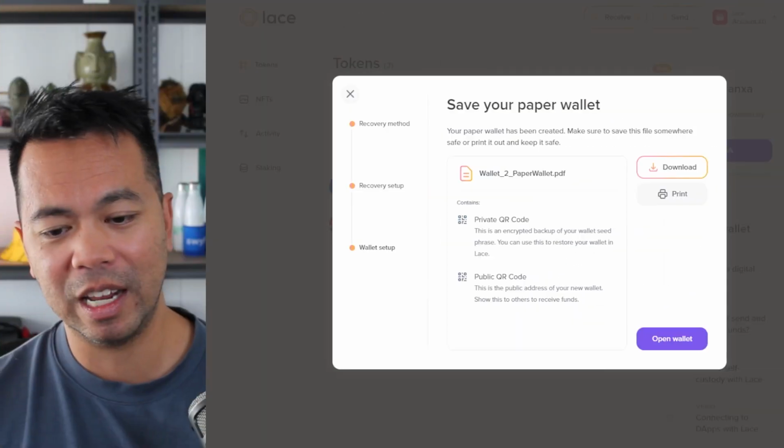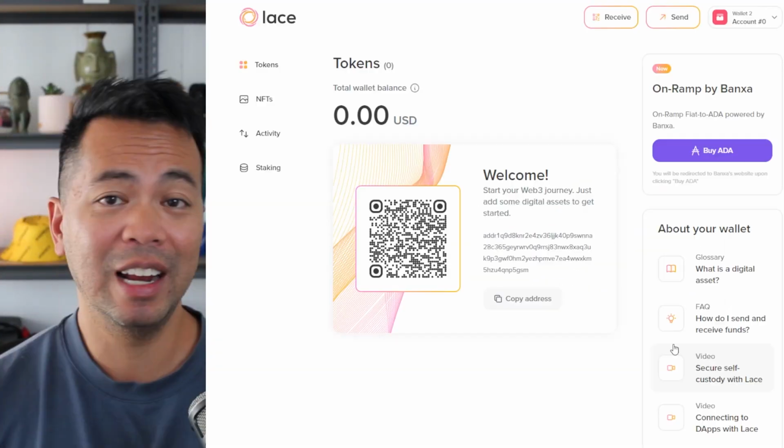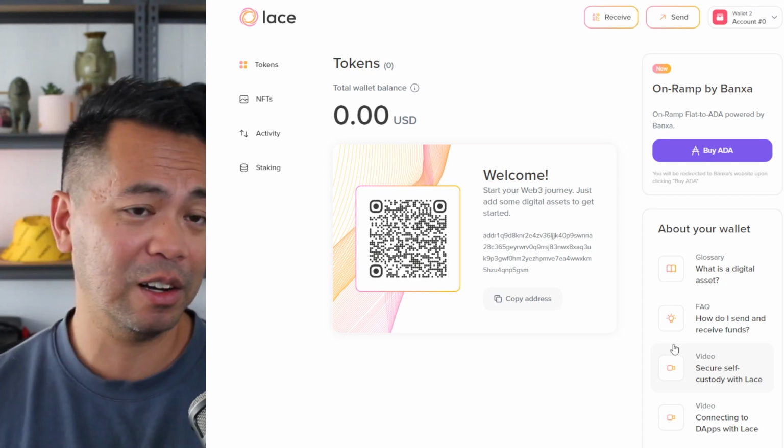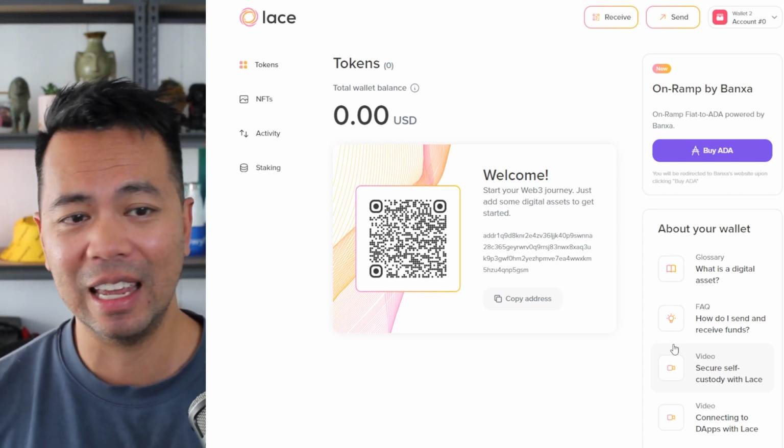So now that I've printed that out, if we go back to the wallet here, let's open the wallet. And this is it. That's it. It's really easy to do. It did not take long at all. Just setting up that key is probably the longest part. Now, let me show you an alternative way of setting up the key.